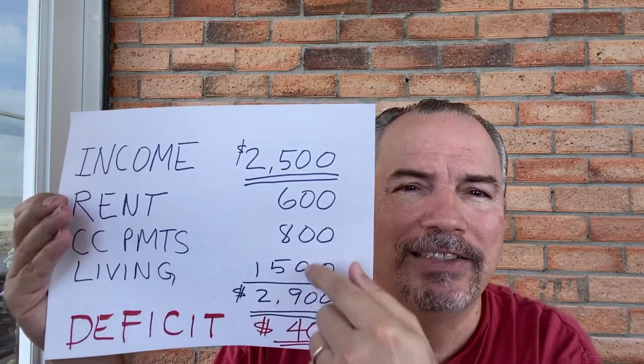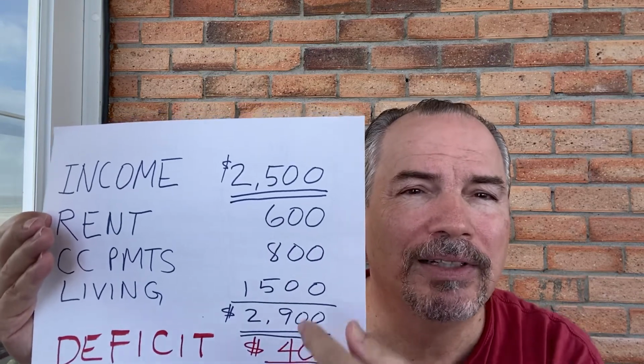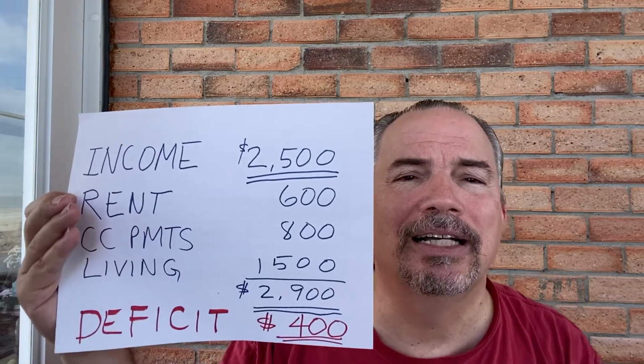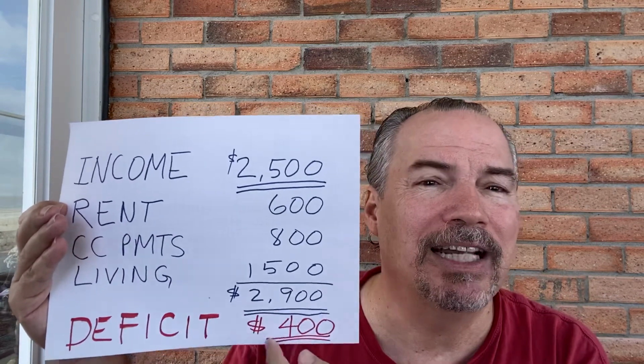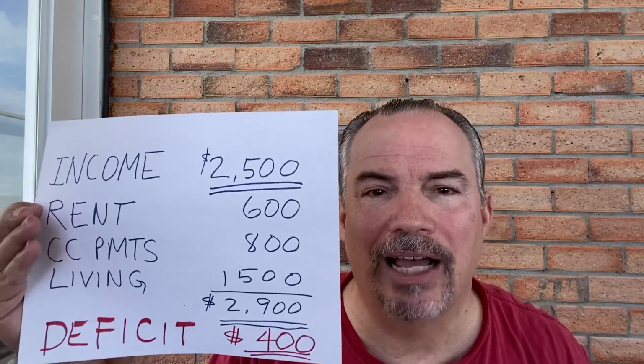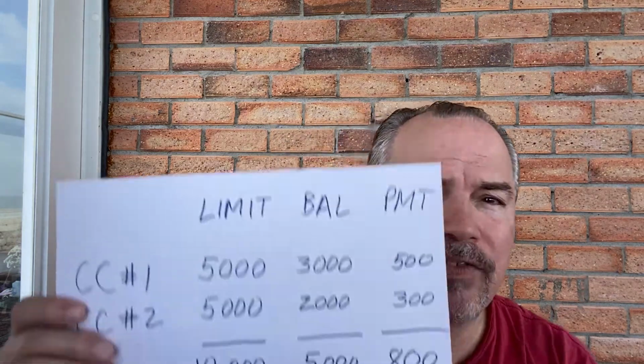So if these are your expenses, you would have $2,900 a month, assuming this is your take-home pay, no taxes involved. You would be running a deficit every month of $400. So how does that work? How could you sustain that? Well, the answer is you can't. You have to pay the piper, right?